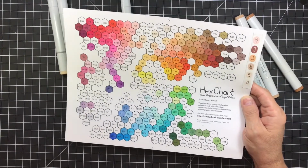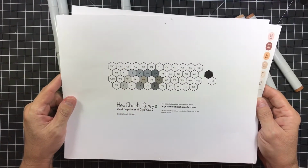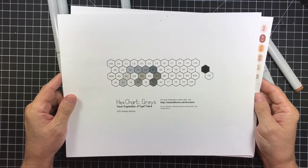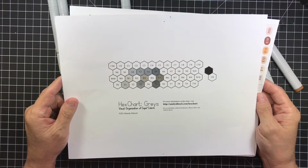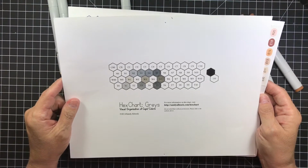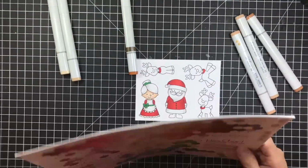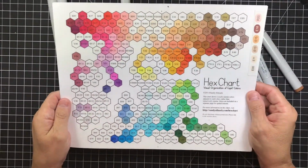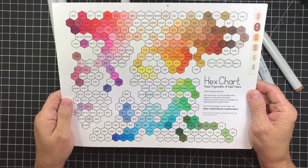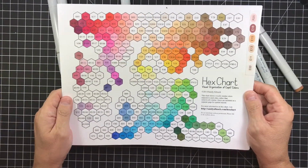And then here's my grays. I don't have that many grays, I just have a few, and of course I have the color black. I refer to this quite a bit as well. I tend to use my warmers on elephants and seals and things like that. This is where I go to get my color inspiration every time, my paper pad to here, or here to my paper pad, depending upon what I'm doing.